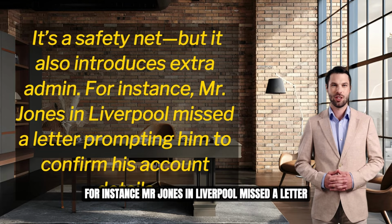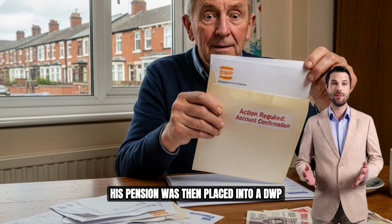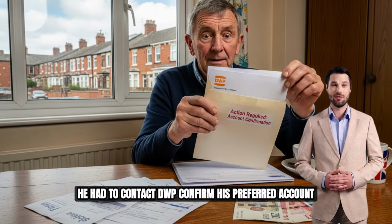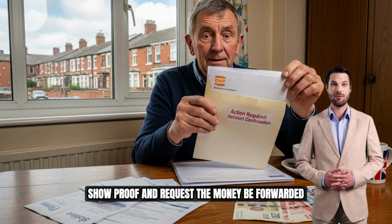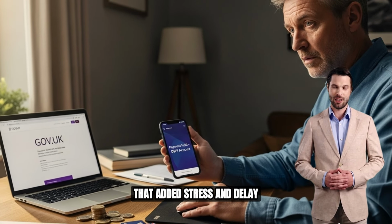For instance, Mr. Jones in Liverpool missed a letter prompting him to confirm his account details. His pension was then placed into a DWP-designated holding account. He had to contact DWP, confirm his preferred account, show proof, and request the money be forwarded. That added stress and delay.